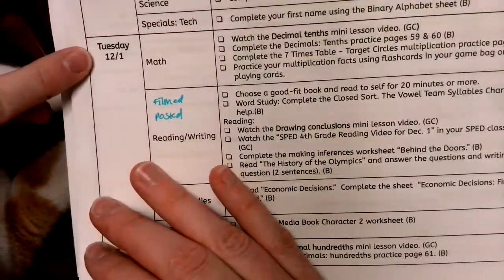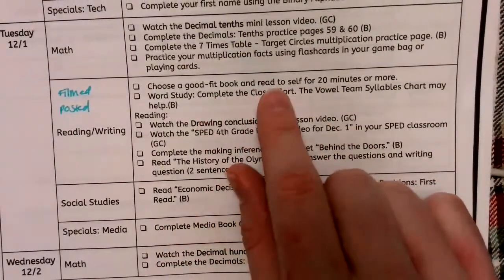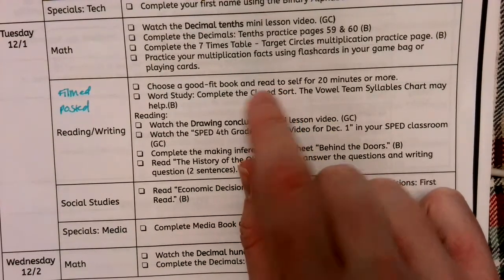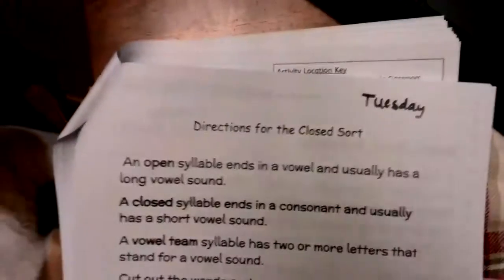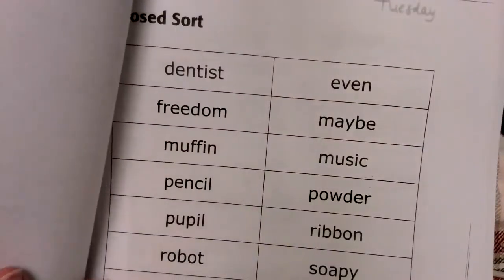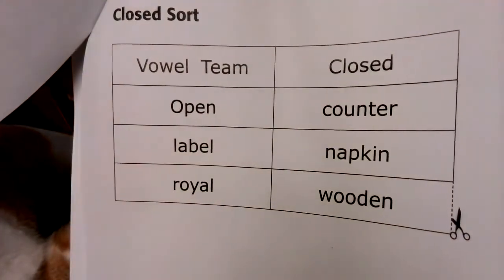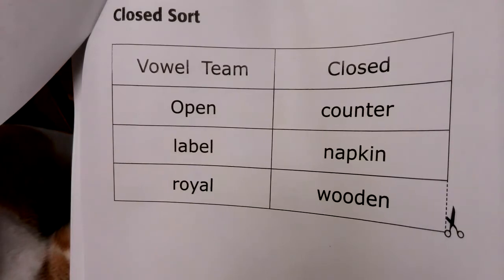Today is Tuesday, December 1st, so I'm making sure I'm on the correct date. Now, today we are going to work on our stuff for reading and writing, and we're going to look over and see what we need to do. So first is to read a book for 20 minutes. You can read a book on your own. Next is to complete the closed sort vowel team syllables. That is in your bundle. It kind of looks like this. You're going to cut them out and sort them based on the first syllable, if it's O-W, A-Y, and stuff like that. You're going to do that for both of these pages.